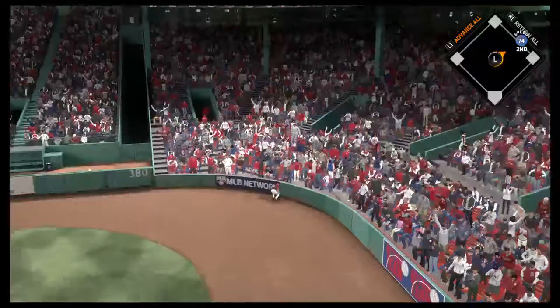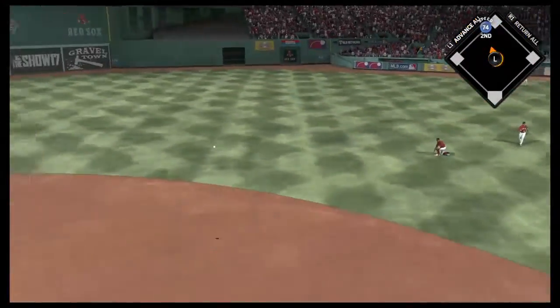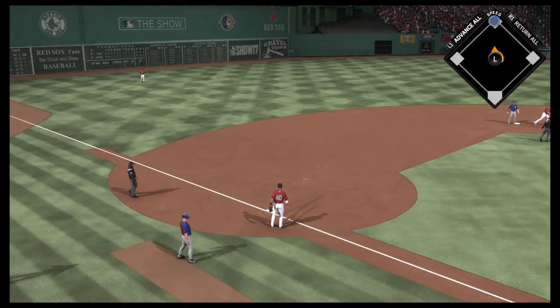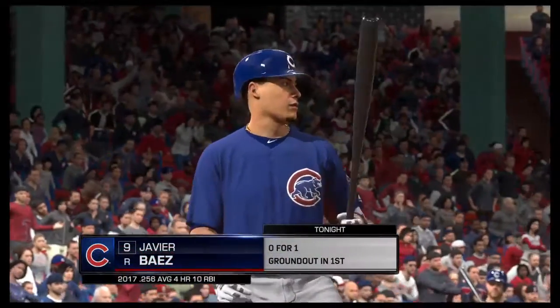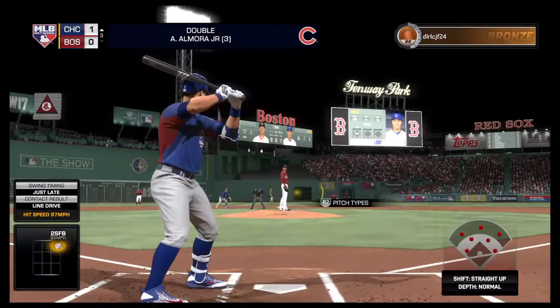He's around first, heading for 2. Arms pumping. He's hustling for third. And he's in there safely. He's got a double. Digging in for his second at-bat, Javier Baez. 0 for 1 for him here in this one.